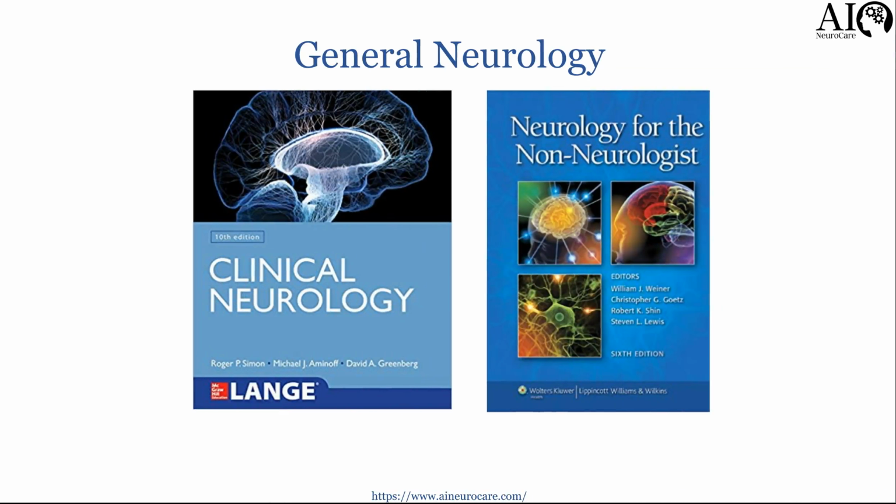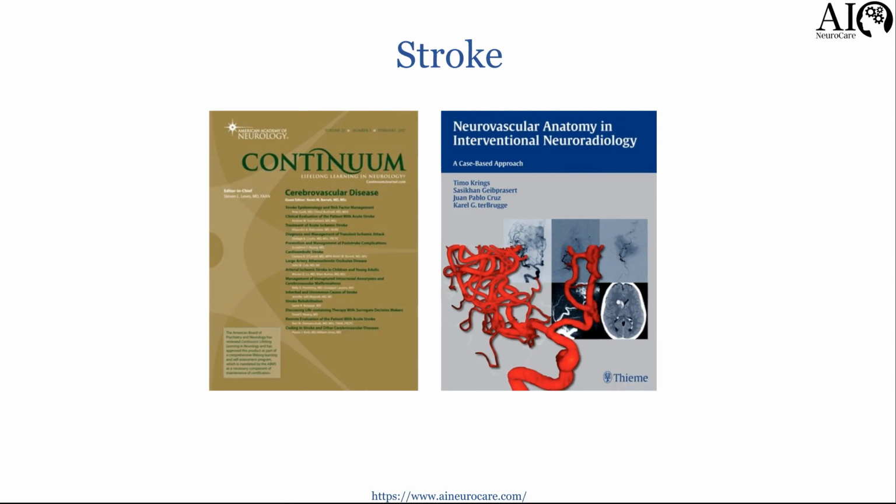General neurology, clinical neurology, that's the standard reference book that has been used. Again, it is not the textbook, easier to read, better to understand. Neurology for the Non-Neurologist is truly a well-written book. I've always recommended it to my psych residents, especially at St. Louis University Hospital, because I love the way that it flows. As a matter of fact, it reads more like a fiction book than a textbook. So I love the way it was written, and it is again fantastic for anyone who's starting in neurology. So that's my recommendation. Stroke, there's no good book.